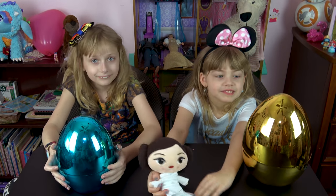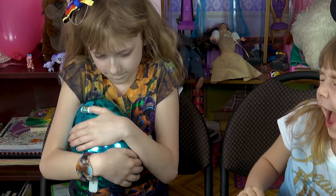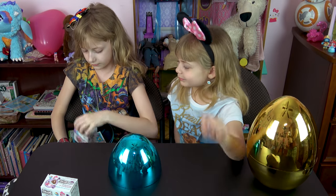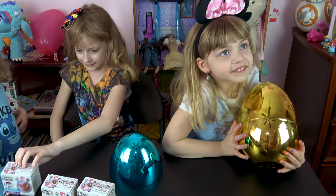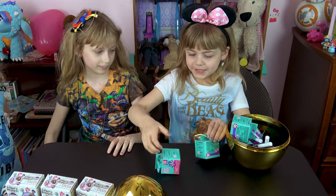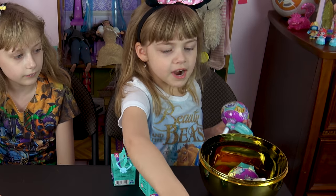Here we are with our blue and our golden egg. All right, Lizzie, why don't you open your blue egg first? My little pony! My little pony! Alright, Bows, you open up your golden egg! What else we got? We got some cute little figures. What are those punch-ups?